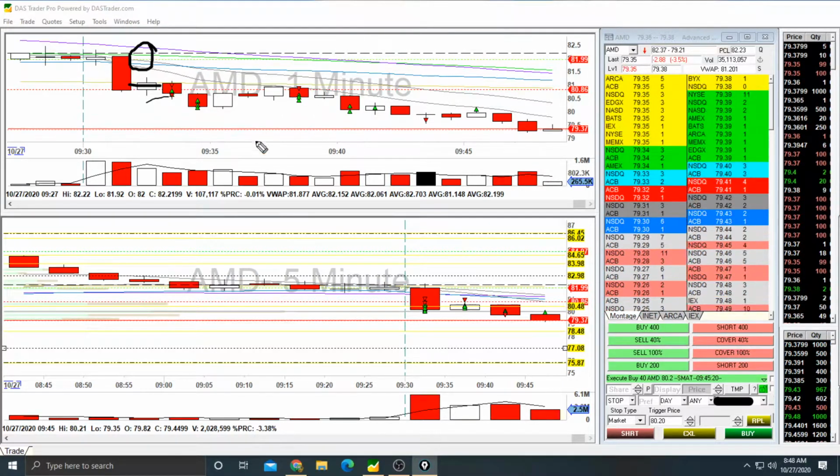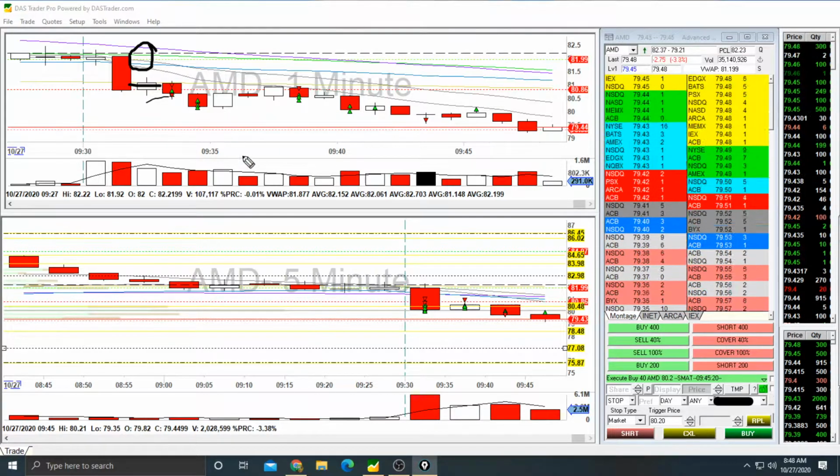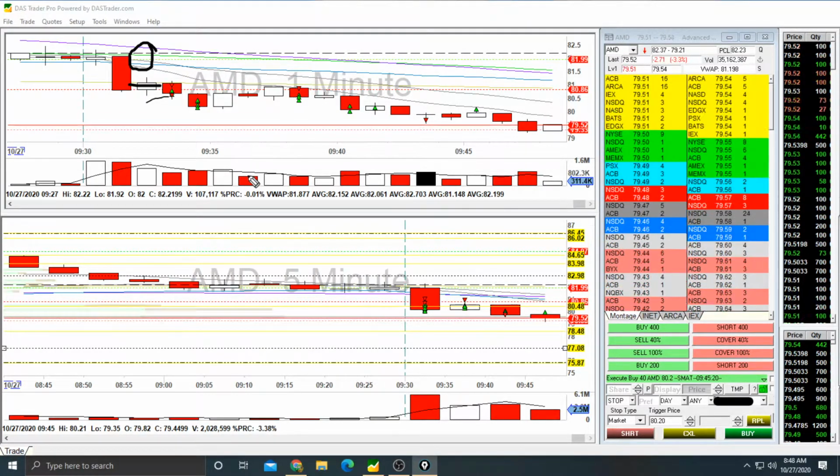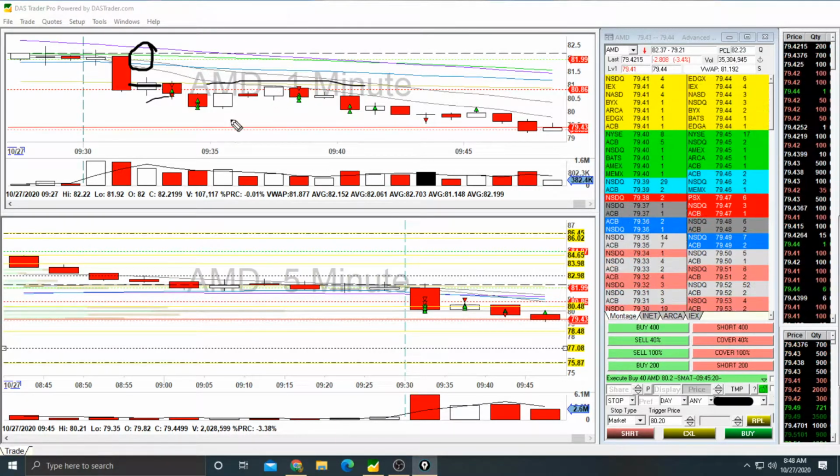Then I kept watching it because the volume still told me that it looked weak, and that any bullish volume seemed to be a consolidation. So I said, when it gets near 81, I'm going to try and take it short. And it required a lot of patience.